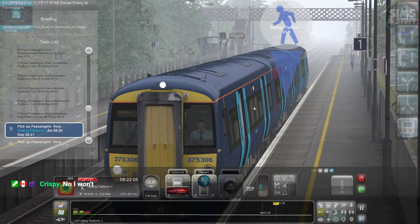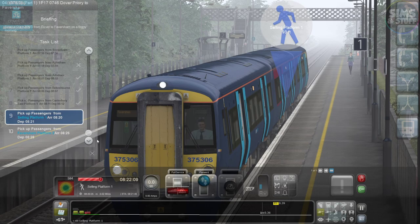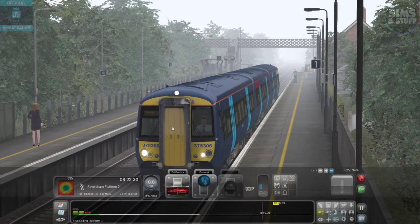Where are we? What's happening with the train thing? This is selling. So that one, not that one, just this one is selling. Platform one. The other platform's not for sale. Maybe on the way back, then it'd be selling platform two. Because no one would be able to get off if they sold it. Because they have to change the name of the station then to sold. Next stop, Faversham. At Faversham, you need to stop at the 12 car marker. Well, I'm only a 4 car. Why would I need to stop at the 12 car marker? That's just ridiculous.